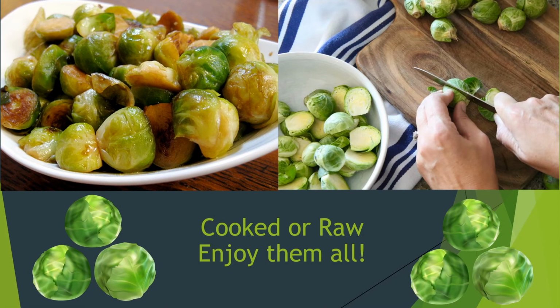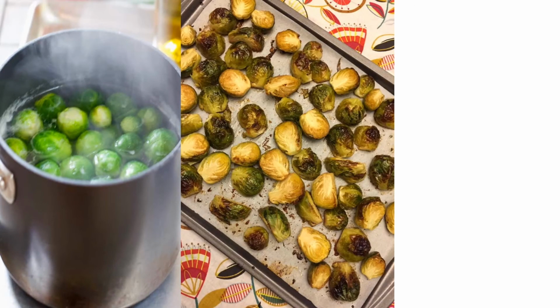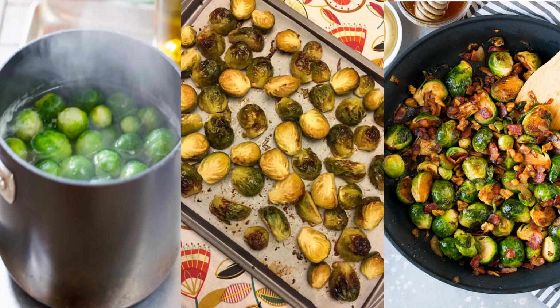You can enjoy Brussels sprouts cooked or raw, but usually people eat them cooked. You can buy them fresh or frozen at the store. There are many different ways you can cook Brussels sprouts. You can boil them in water, roast them in the oven, or saute them on the stove.